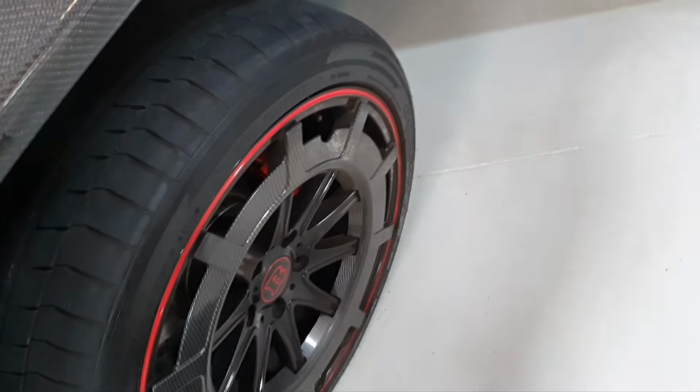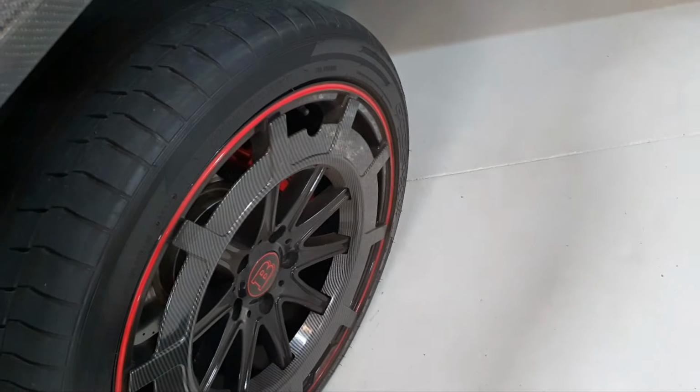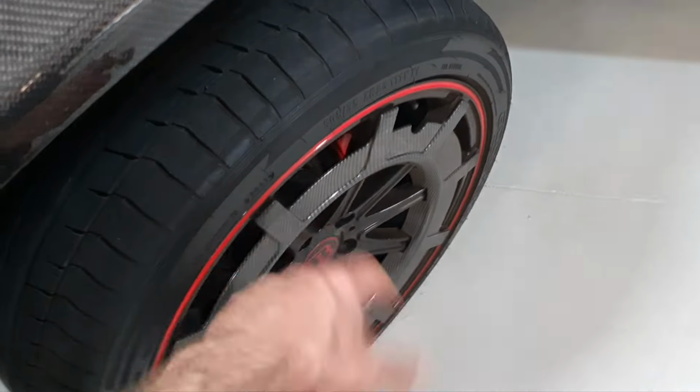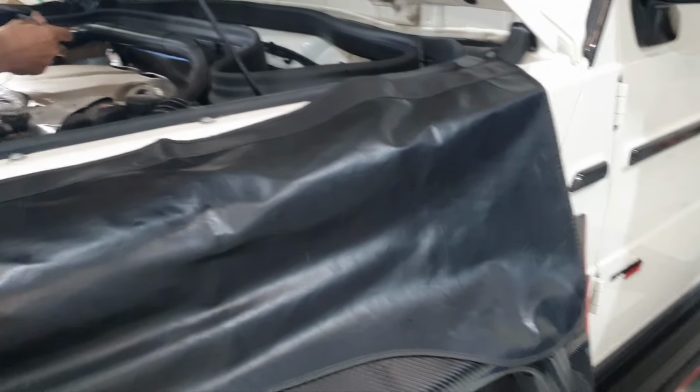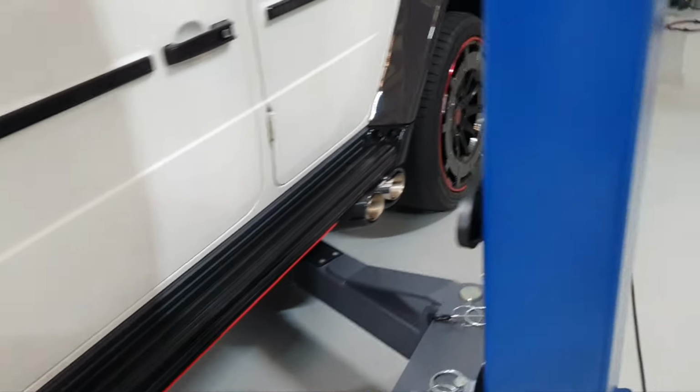Yeah, but this, okay, yeah, it is what it is. That's it for now, over and out. That's the first part. We can see there is another one.